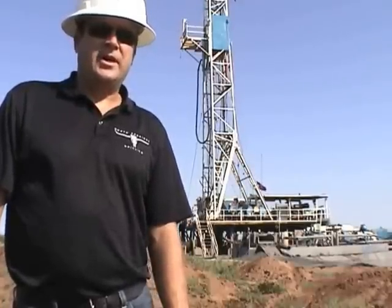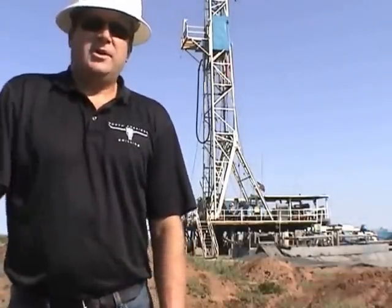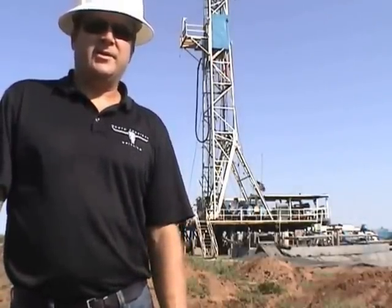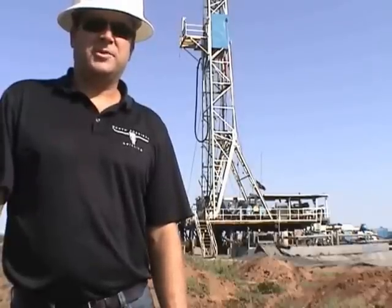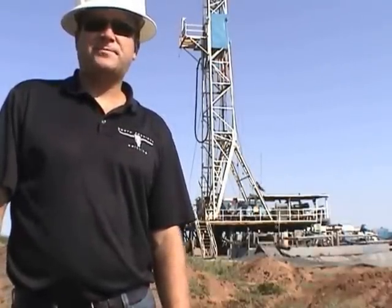This rig is typical of the rigs that we use. It's a double, and it gets down, and we've made some good times, good progress with this well. Haven't had any problems or anything like that. But we're going through several different zones. Our primary target is the bottom zone, the Ellenberger, at about 5,955.